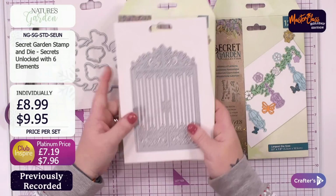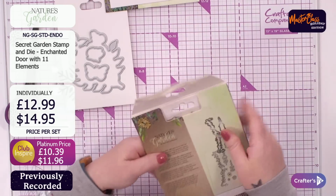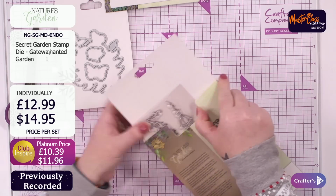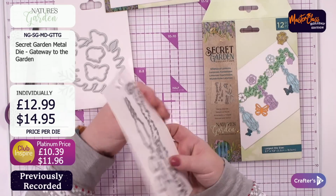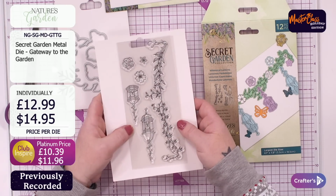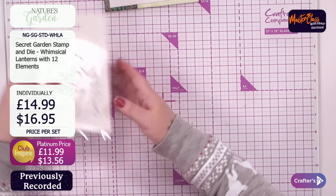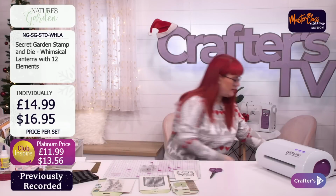This is just a fabulous addition, and can be used not just with this collection, absolutely can be used across all your collections. And then we've got this one again, so you've got those beautiful stamps in there with that detail and the dies to cut them out. So this is what we're going to have a play with first. So I think we'll stamp this out first.